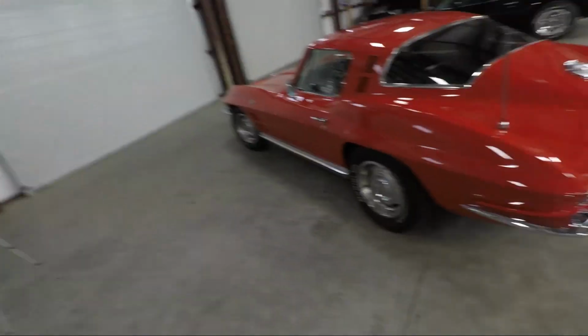This car is a 1964. It is not a numbers matching car. It's a crate 350 under the hood. It's a 4-speed manual transmission. Basically no frills, no power windows, no power brakes. Actually, I take it back. It does have power brakes. It does have power steering, which is kind of unusual for 64. It's got the Corvette rallies on it. Well, let's just take a walk around the car and take a look at it.